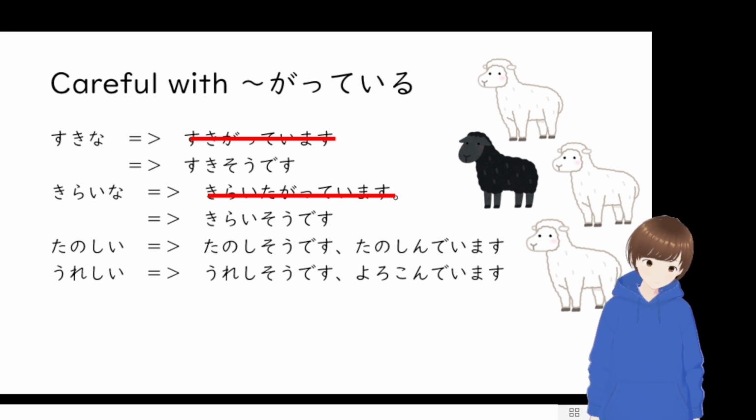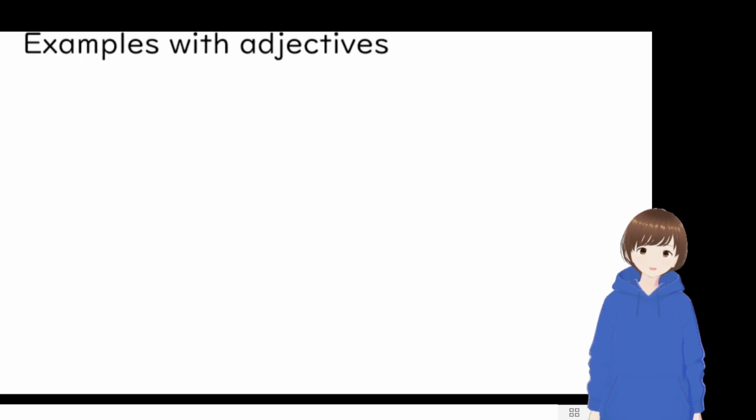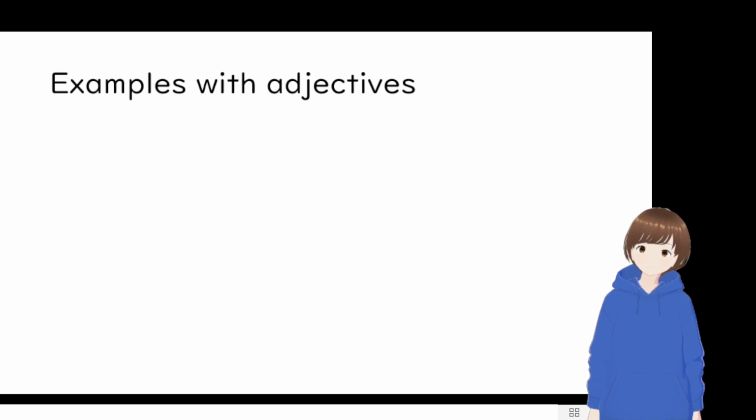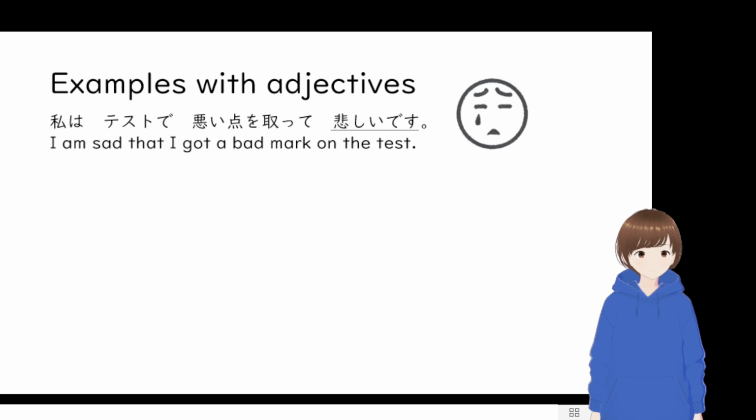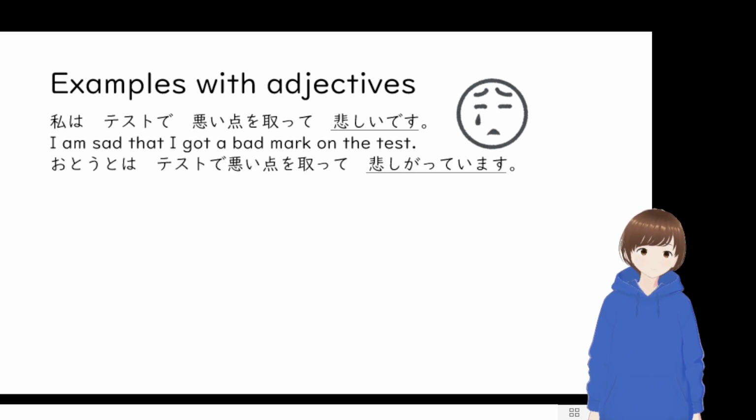Here are examples using adjectives describing emotions which you can use for たがっています。私はテストで悪い点を取って悲しいです。I am sad that I got a bad mark on the test. For this, you can simply use 悲しがっています for other people as the subject. 弟はテストで悪い点を取って悲しがっています。Now the subject is a little brother.